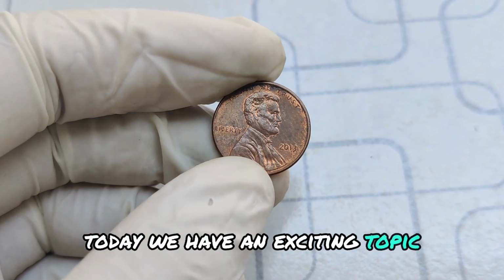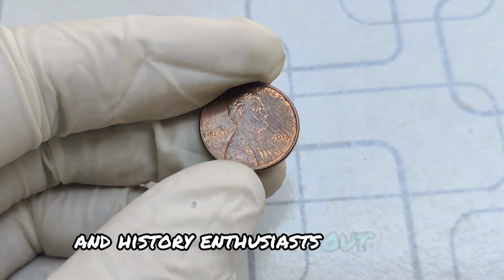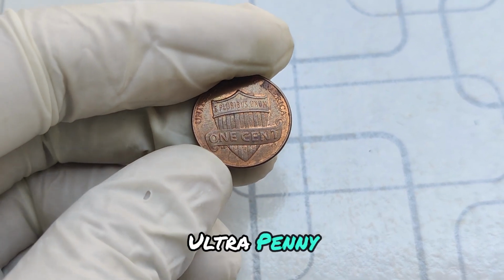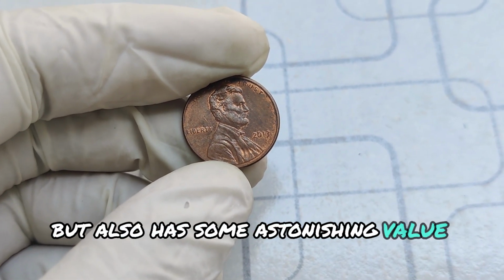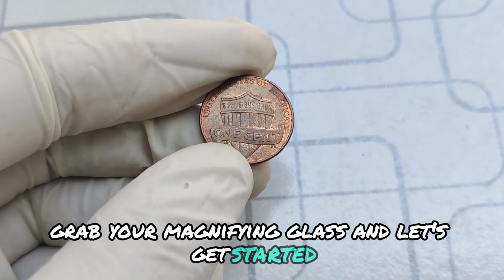In conclusion, the 2013 Ultra Penny is more than just a coin. It's a fascinating part of American history and a valuable asset for collectors. With its unique features, rarity, and an impressive market value of up to $291 million, it's a piece of numismatic treasure that every collector dreams of owning.